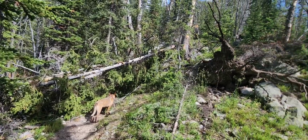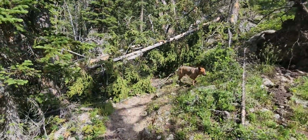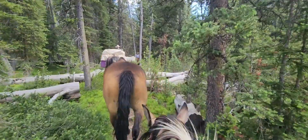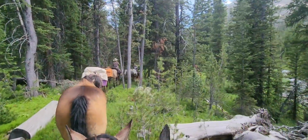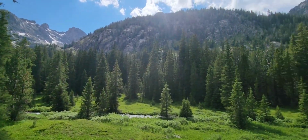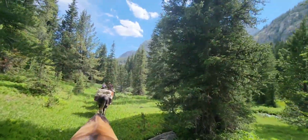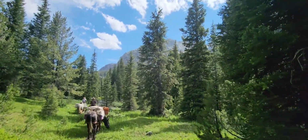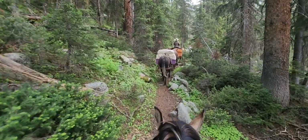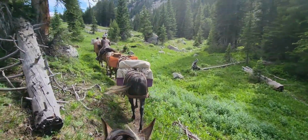We just run into a big snag here. Lacey's gonna see if she can't go up through there. Looks like she's doing good. Maybe we can get around this. Well, I think we're in the Rocky Mountains. Big old trees. Well, we're just starting to come out of the trees here from a long, long ways.